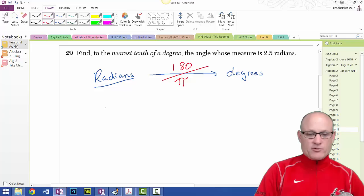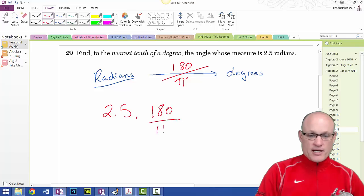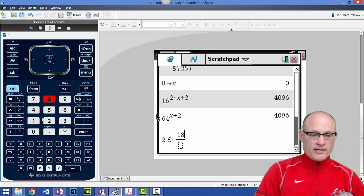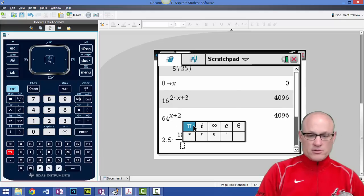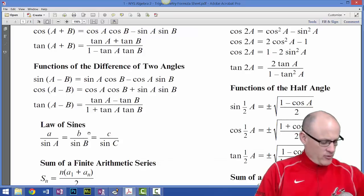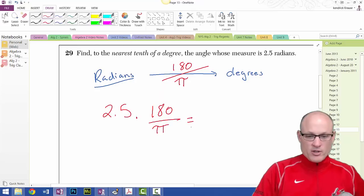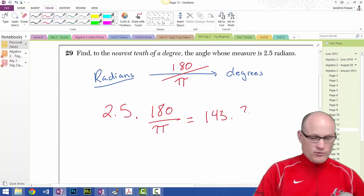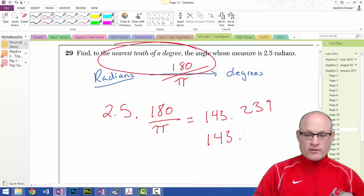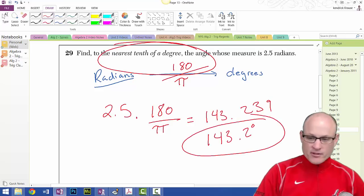So what they did was they gave you 2.5 radians. We're going to multiply by 180 over pi. And that's it. You're going to push that into your calculator. Come over to your calculator and say, okay, what is 2.5 times 180 over pi? 143.239. Rounded to the nearest tenth of a degree, 143.2 degrees. Done. Over.